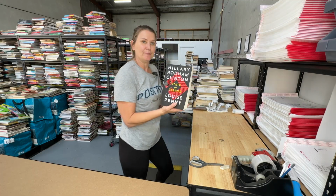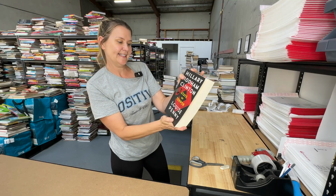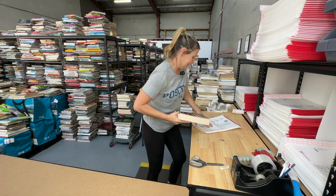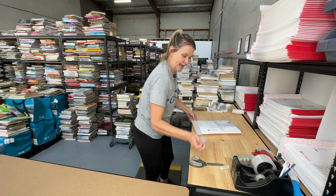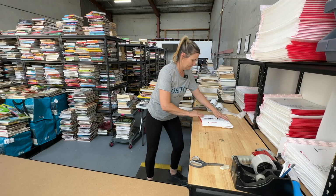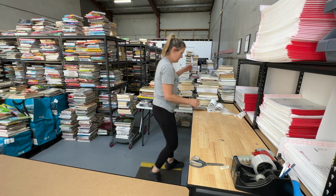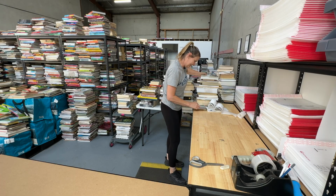Okay, now this one's just been listed this month. Hillary Rodham Clinton and Louise Penny, State of Terror. Okay, that one is sold for full price at $19.99. Okay, got a multi-order I think here.